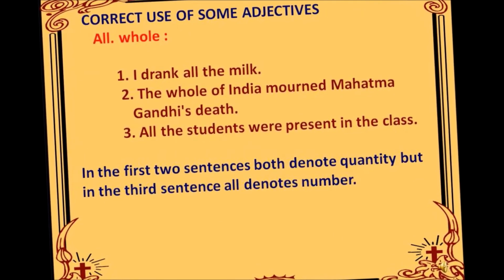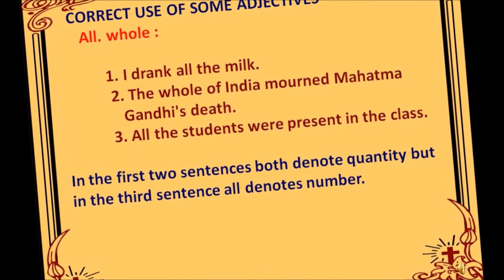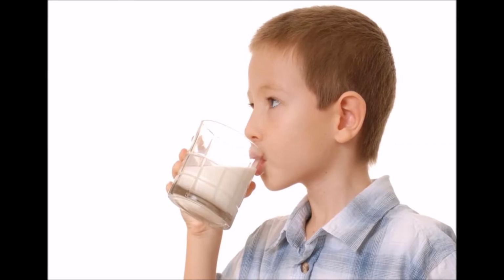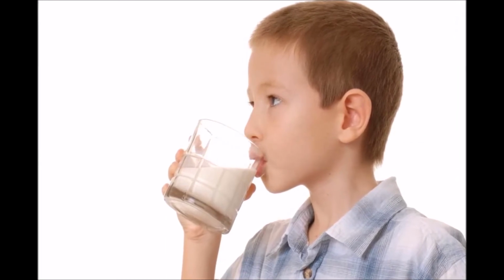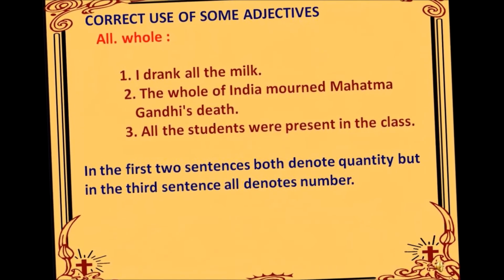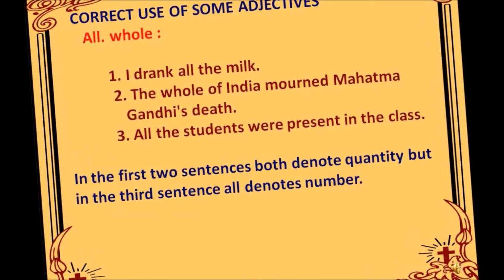All, whole. I drank all the milk. The whole of India mourned Mahatma Gandhi's death. All the students were present in the class. In the first two sentences, both denote quantity, but in the third sentence, all denotes number.